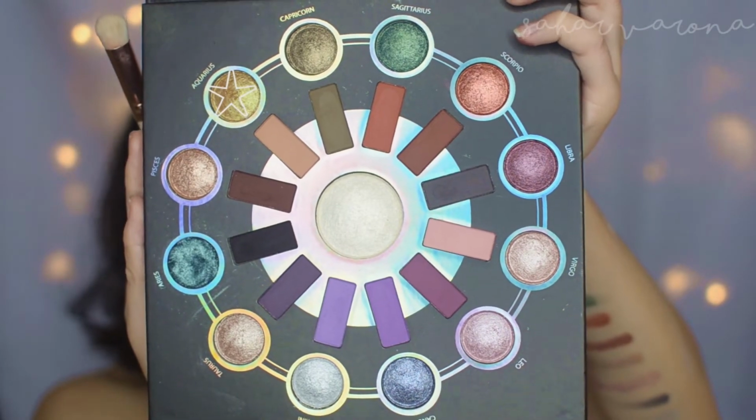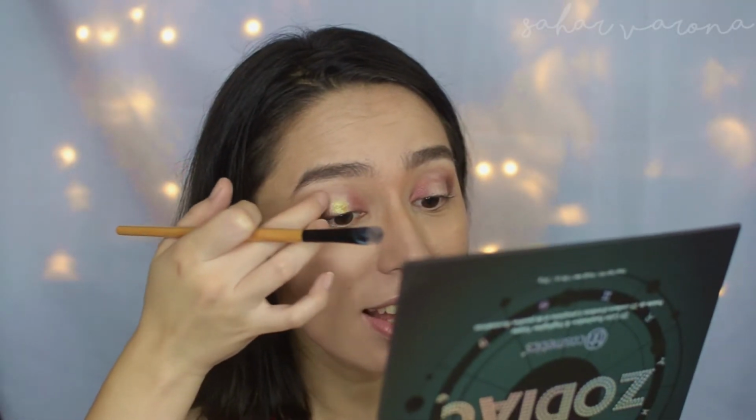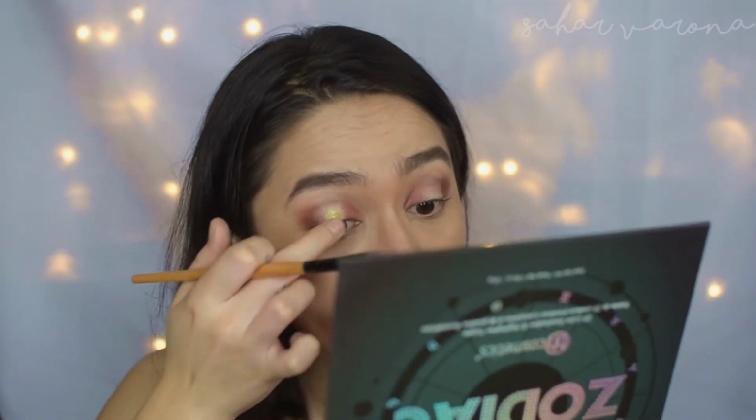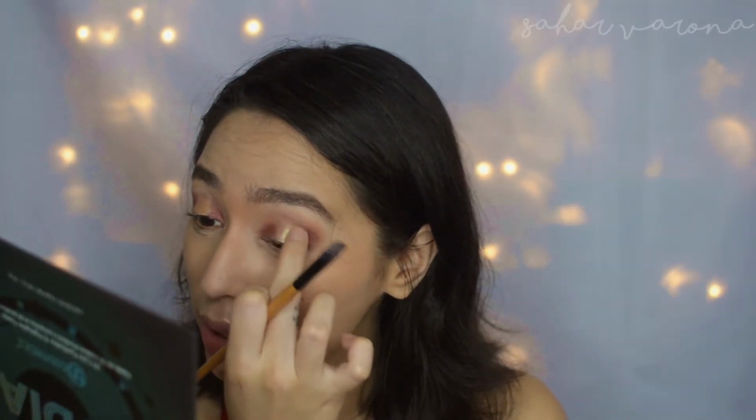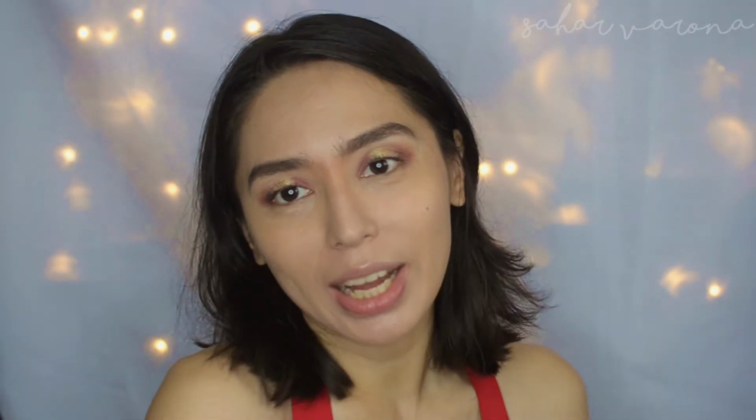Okay, this is getting to be a really plummy look, but I will be going in with Aquarius, and we'll see. I'm going to go in with my finger instead. Yes! This finger is good. Oops. I'm so inappropriate sometimes. I just like that goldy green. It's so gold, it almost looks like it has green flecks. Stunning. I like it.